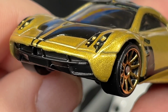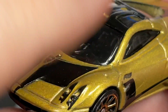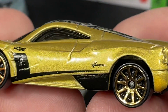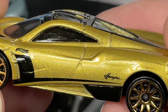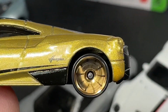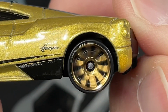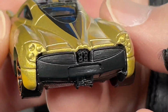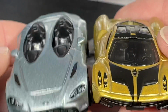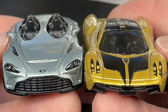There's that front fender. They do come a little dusty from the factory. I love that they have the name Hyra there, or Wyra. Wow, these wheels look really cool when they spin. Wow. Awesome. Man, I'm just enjoying these Hot Wheels so much. So cool. Here they are compared side by side. The Speedster and the Pagani.